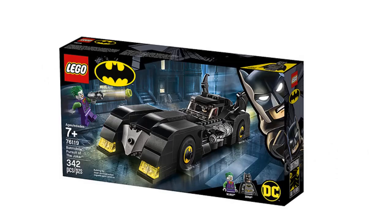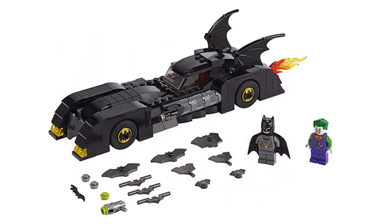Moving on, we have set number 76119, Batmobile Pursuit of the Joker. And this set is honestly a really good set. Actually, I think this is the best Batmobile we've gotten since 2015. It harkens back to the 1989 Tim Burton movie, and even the 1992 animated series. But for whatever reason, all we get is just 2 minifigures. Now, I'm not saying that these minifigures are bad. In fact, I think the Joker's updated design looks great. It's just that I feel this set probably should have come with something more. Maybe another member of the Bat family, because it feels really empty. But still a good set nevertheless.